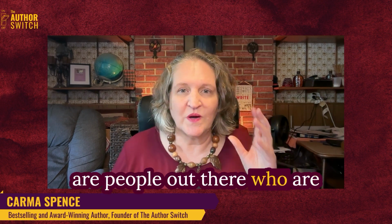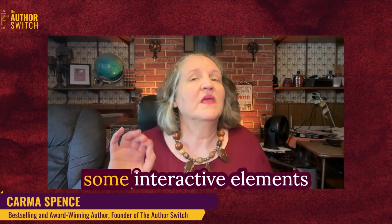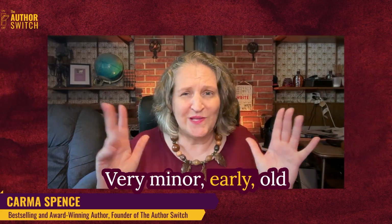But right now, interactive books are on the forefront, and there are people out there who are experimenting with them. And I've even included some interactive elements such as QR codes and a website and things like that. Very minor, early, old school interactivity.